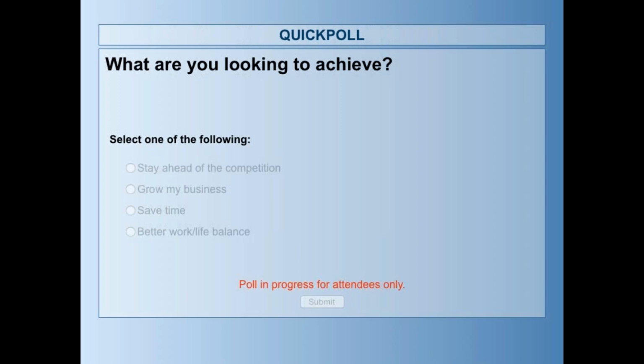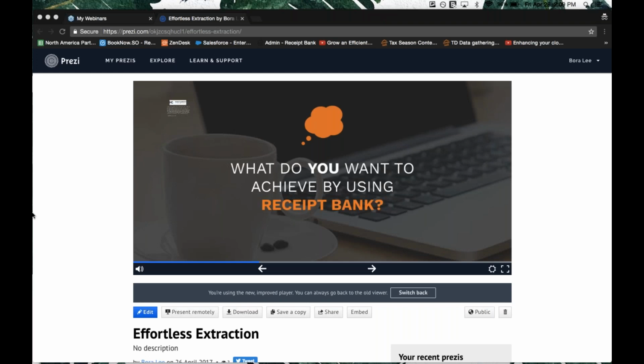There's a million bookkeepers and accountants. What is it that you do that actually makes you different? For those who are looking to grow your business, of course, that makes sense. Why would you not want to be more profitable? Why would you not want to grow and have more revenue come in? So that all makes sense, and ReceiptBank is really here to get those goals into motion. So thanks for taking some time.